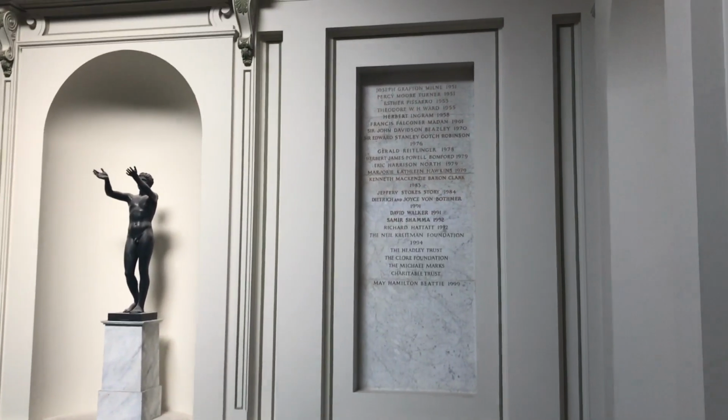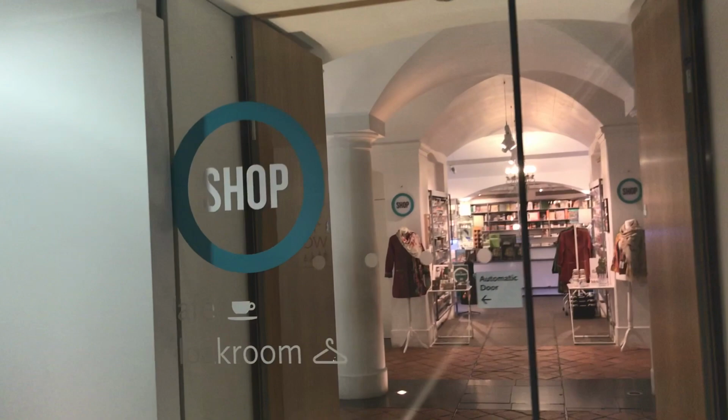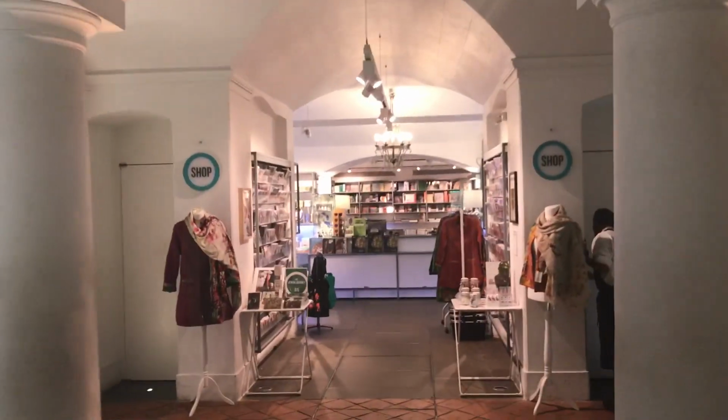And now finally heading to the only real reason we're here, the gift shop. And this ain't no glorified kiosk tacked onto where you buy your exhibition tickets either. This is a bona fide emporium down here on the ground floor.